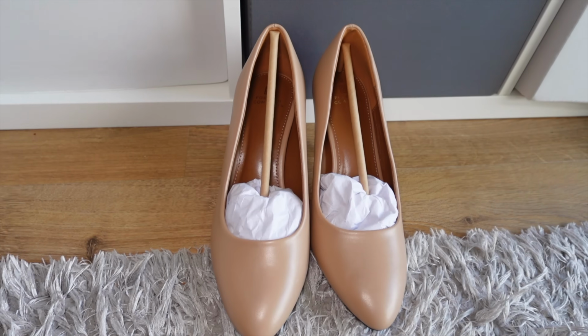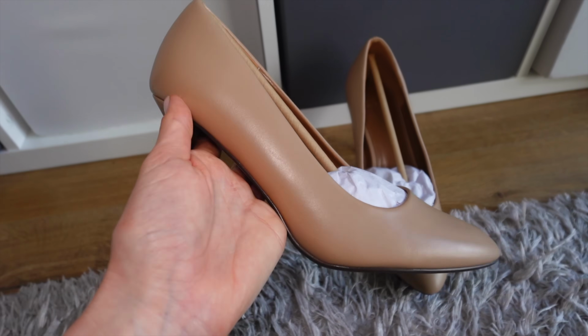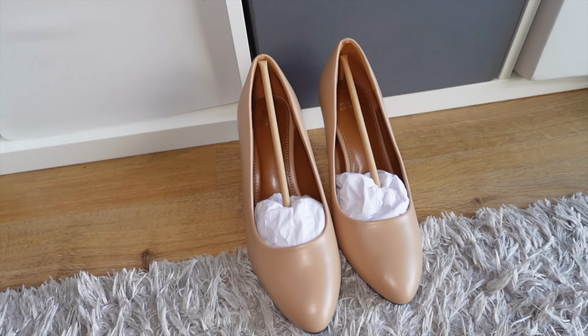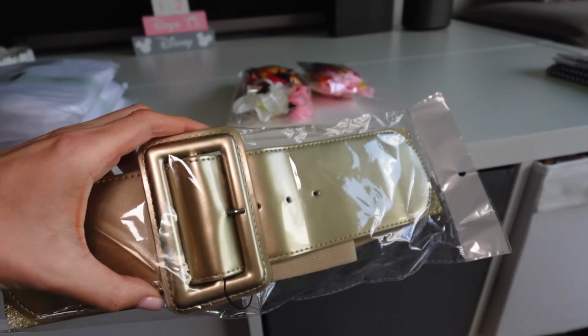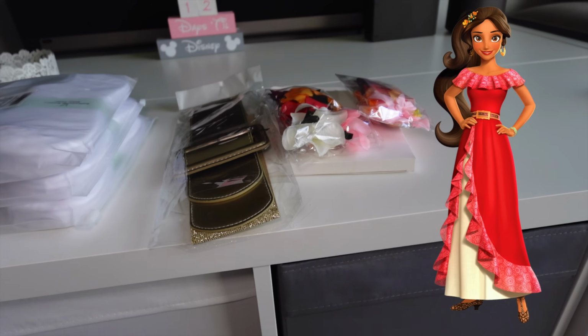We should just look. So one of the things that has arrived from the stuff I've bought are these nude court shoes. I thought nude court shoes go with everything, so I can pack those and wear those of an evening. Then to go with that dress, if I put my hair in a ponytail and put some flowers in my hair and put a gold belt on, and I guess nude court shoes, will that work for Elena of Avalor for Disneybound?